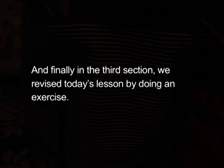With this, we come to the end of our 4th lesson. This lesson was divided into 3 sections. In the first section, I read out a French text where the verbs were conjugated either in the recent past or in the near future. In the second section, the construction and use of these 2 tenses were explained. And finally, in the third section, we revise today's lesson by doing an exercise.